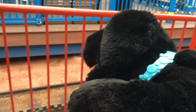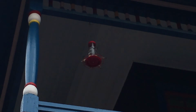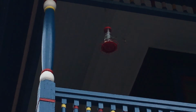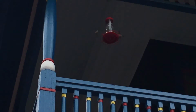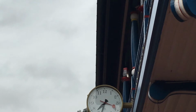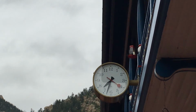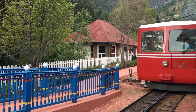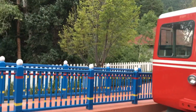How much longer is this gonna be? Oh, hey look! Hummingbirds! Wow, there sure are a lot of them. They have these hummingbird feeders all around the station. I've never seen so many hummingbirds in one place before. That's really cool! Look at them go! Oh, look at the time. The train's supposed to be coming soon. All aboard!